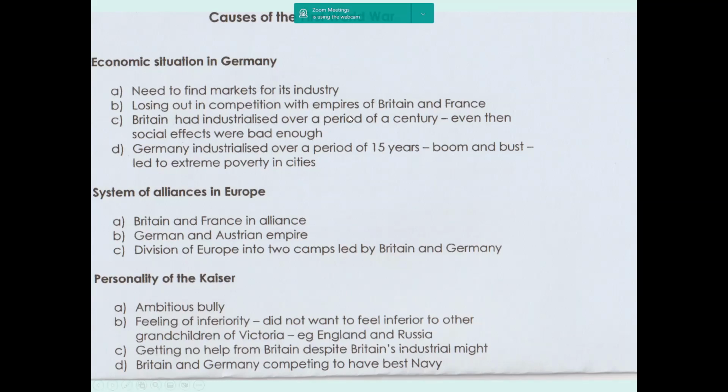The need to find markets for its industry, losing out in competition with the empires of Britain and France. Britain had industrialized over a period of a century, and even then the social effects were bad enough. And Germany had industrialized over a period of 15 years, boom and bust. And this led to extreme poverty in the cities. So you've got quite a lot of information there. Within each of those, you're obviously going to have a lot more detail. So how are you going to learn this whole page of notes?